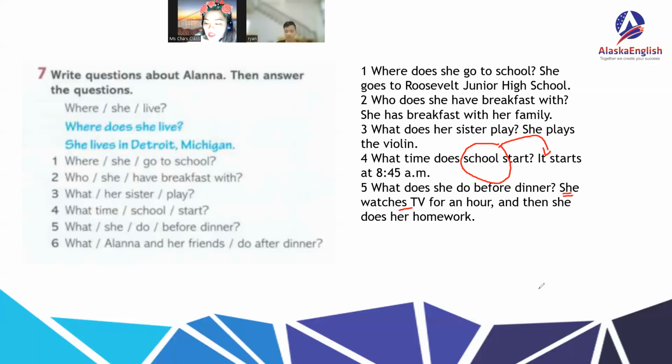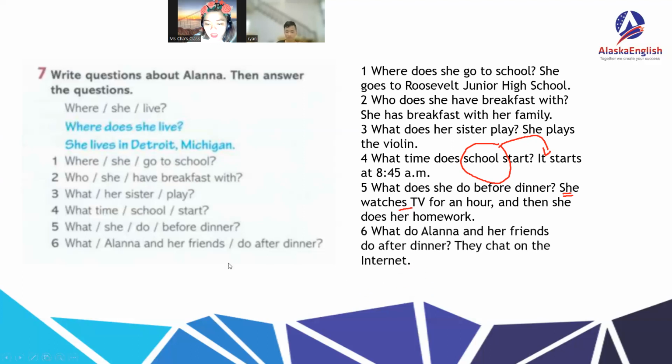Okay. All right. So let's see with that one. Okay, they chat on the internet. So good. Also with this one, if you're going to analyze fully the question pattern that we have, we were also able to tackle this one.